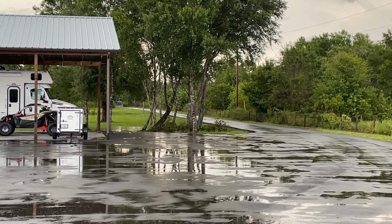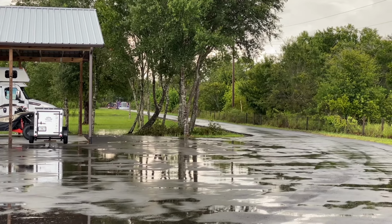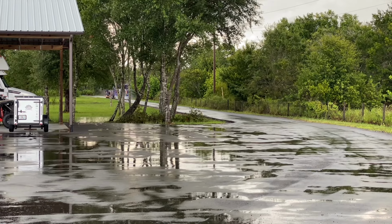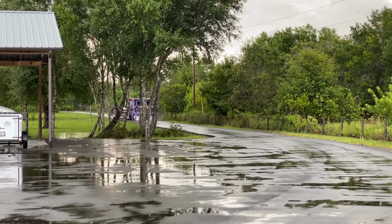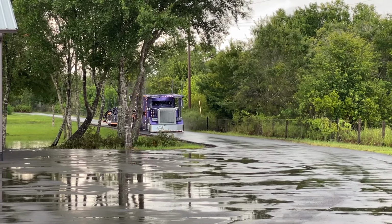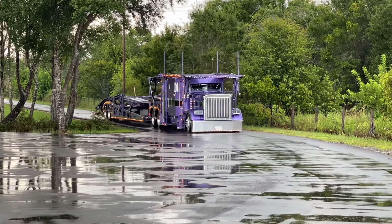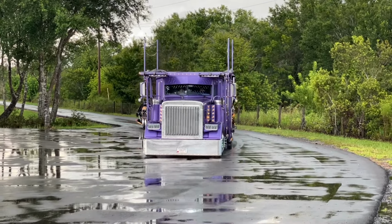Here, Ralphie's truck. There he is. God, that thing's so sick. Blows the whole truck up. Hey, that's how you know the burnout cars are ready to go to Bristol.